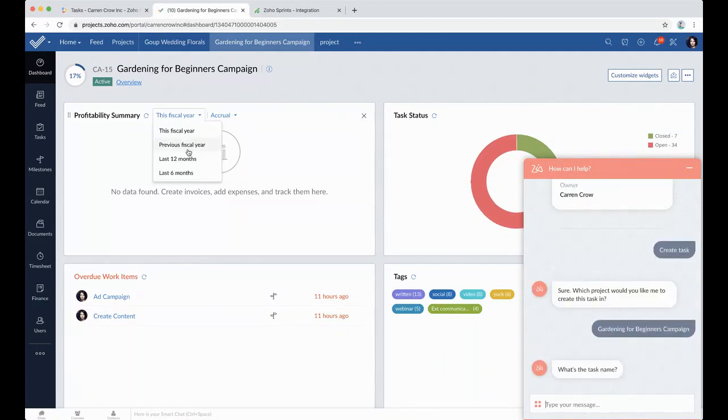So this can be really helpful, especially if you are working in one project, but you're like, oh, I need to add something somewhere else, but I don't want to deal with it right now. I don't want to go diving into this other project and then lose my place. So you can just come in here and add the task.